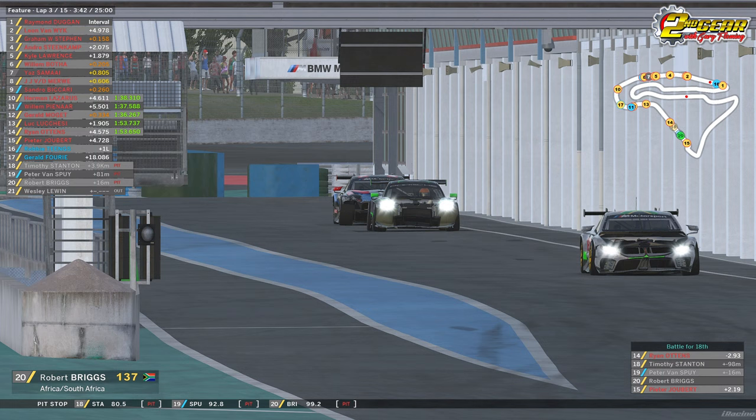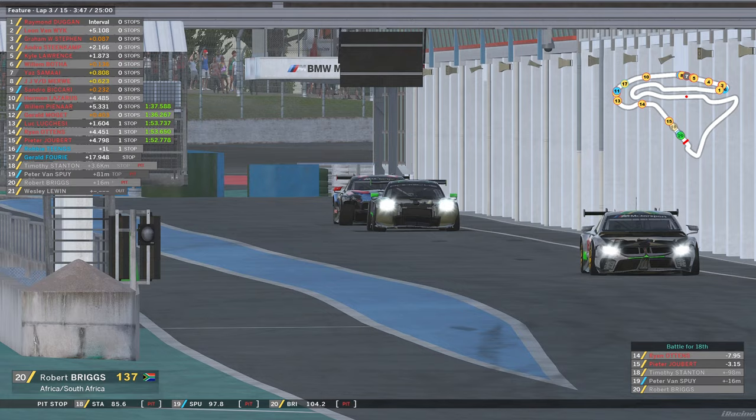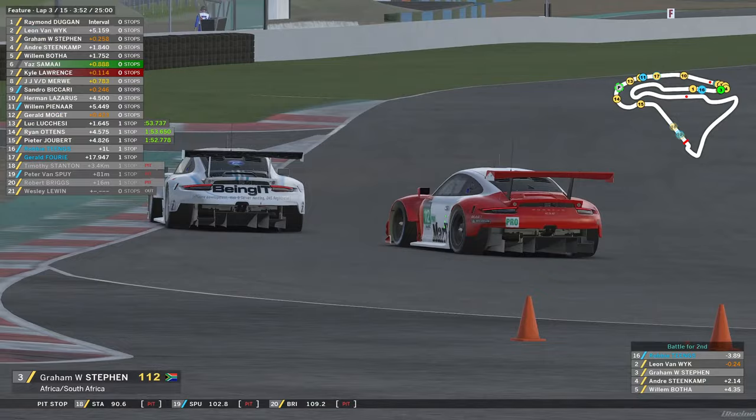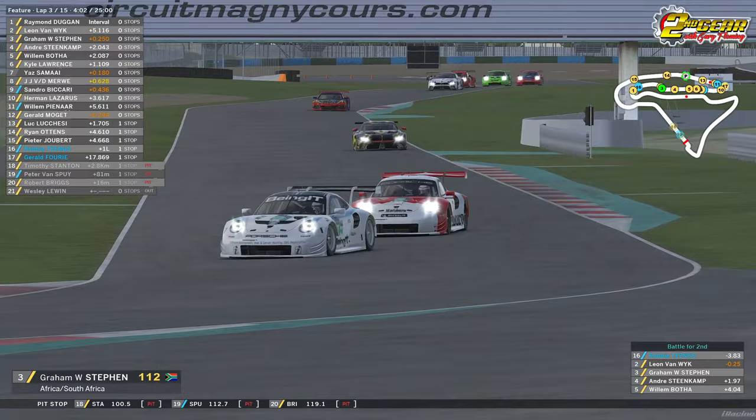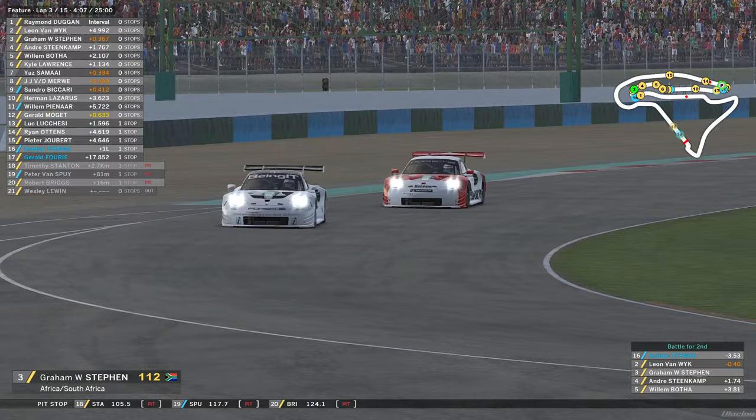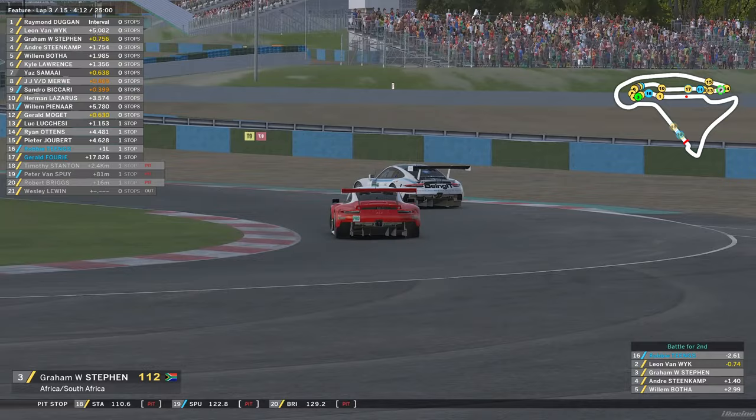Let's have a look at the pit stops, who has already been in and who has not. We got to go to Graeme Stephen. He's all over the back of Leon van Wyk, putting massive pressure on the back end there of Leon van Wyk. Bit of a gap, 3 seconds to Robbie Teens. Now, Robbie Teens is still the leading master. No, sorry, Sandra Bakari from Willem Pinar is the leading masters.